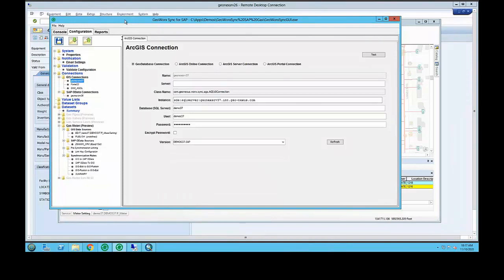All right. So we're looking at the integration platform user interface. We have some things in the background. We have ArcMap open and SAP open, and I'll use those to demonstrate the use case.